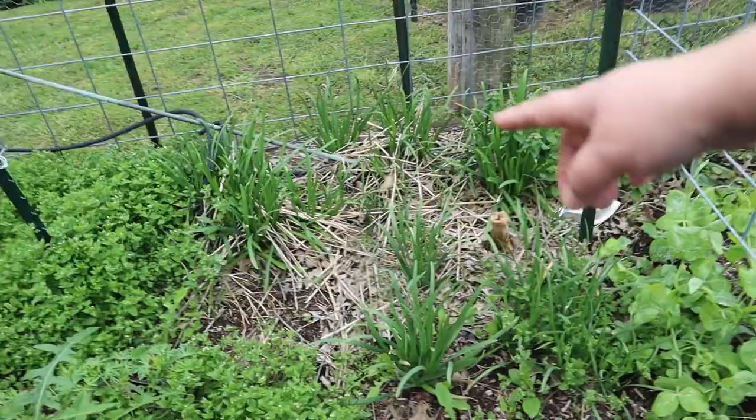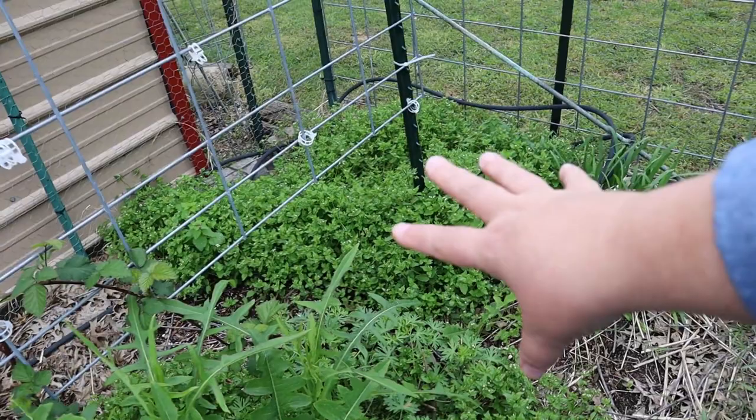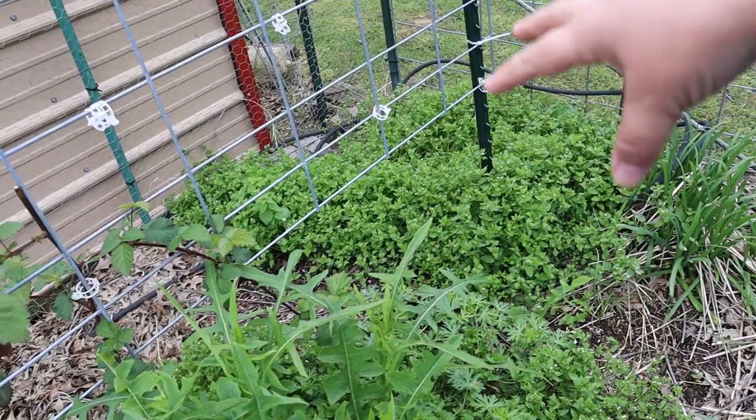Like I said, these are my garlic chives. This is a bunch of chickweed I've kind of let take over back here. I pull this up to give my chickens, and I also use it medicinally.